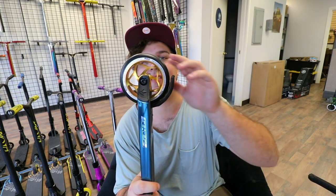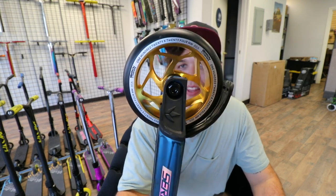On the 2020 Envy Prodigy scooter, you get 120mm Envy Prodigy wheels. This is Envy's new wheel, same urethane, same type of metal. Basically, if they don't break, don't fix them. And then for the brake, you have an Envy nylon brake. The Envy nylon brake is one of the best you can possibly get. I'm not even gonna lie, I don't think I've broken two my whole entire life riding an Envy deck, which is pretty good for me.